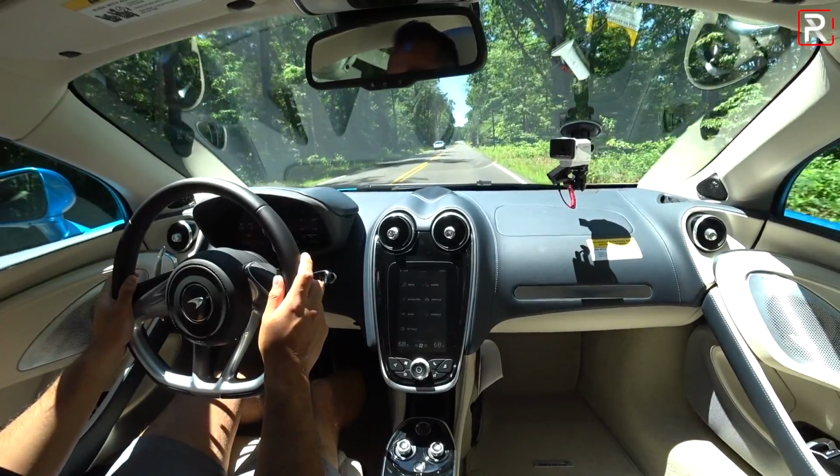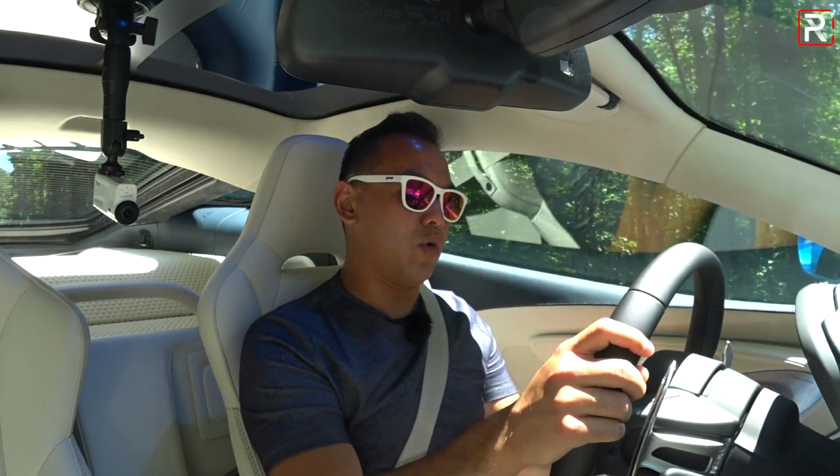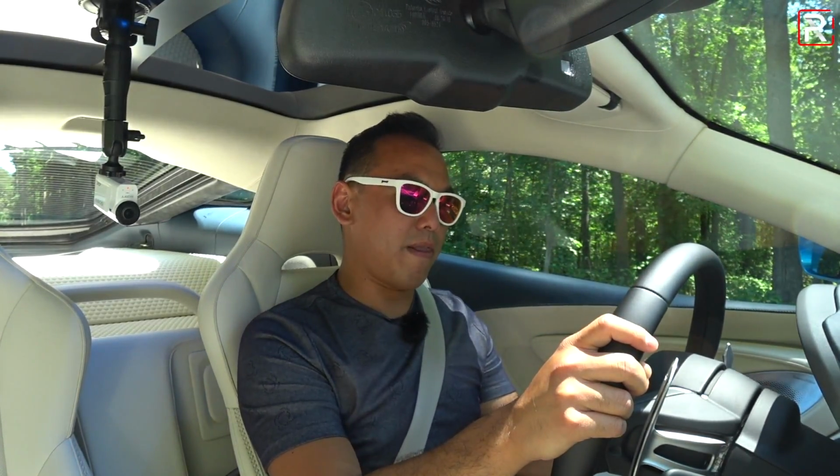Obviously, the interior is nice. The exterior turns heads, but this is a McLaren. So let's try a quick little acceleration run here.